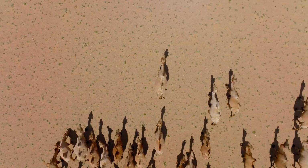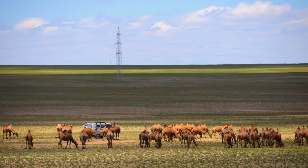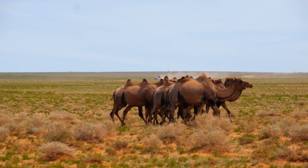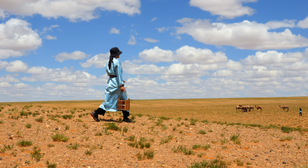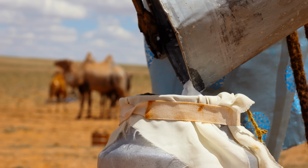New geography means new animals. Dude, this is wild. This place is home to the world-famous double-humped Mongolian camel. They look so freaking alien. Oh, dude, they smell awful. That's like their defense system. Jeez. Today, Andrew and I are on a mission to experience the life and diet of Mongolia's camel herders.